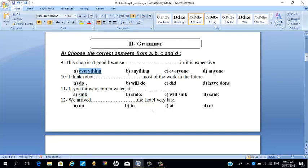Number 10. I think robots blank most of the work in the future. In the future, it's a future tense. So do, will do, did, have done. Robots will do most of the work in the future.